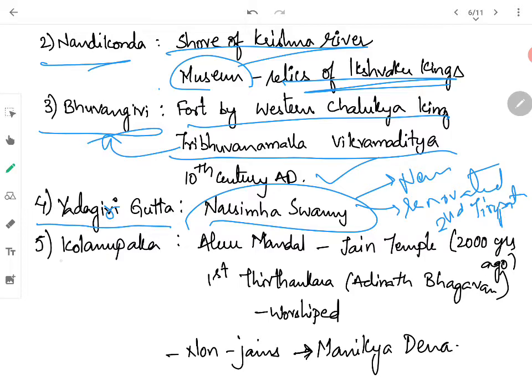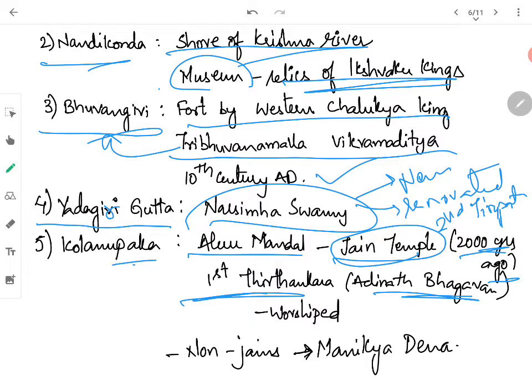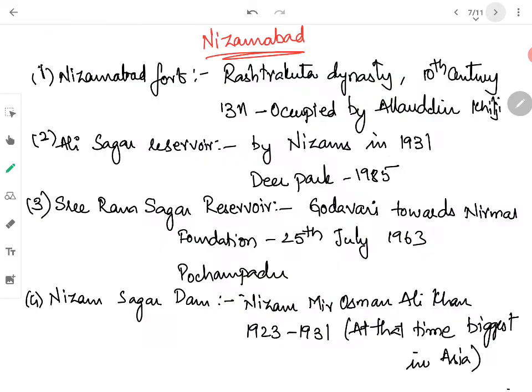And then Kolanpaka, which is in Alair Mandal, and this is a giant temple which was built 2000 years ago. The first Tirthankara, Adinatha Bhagavan, also known as Rishabha, is worshipped in this temple. Non-Jains worship Manikya Deva. And then in Nizamabad, we have Nizamabad Fort built by the Rashtrakuta dynasties.